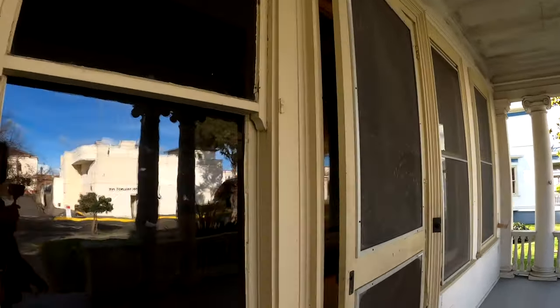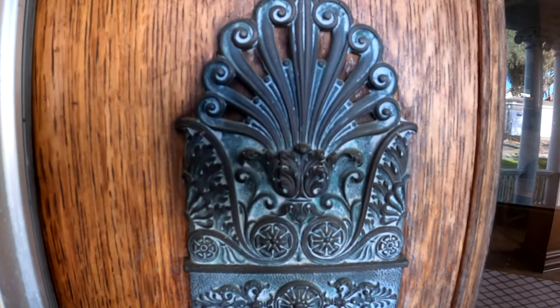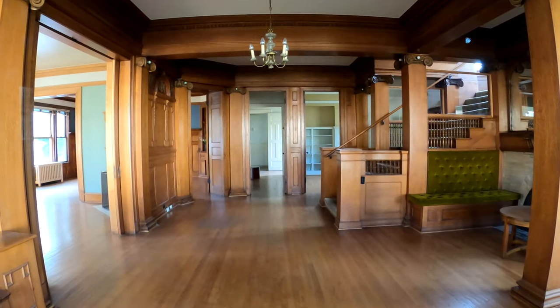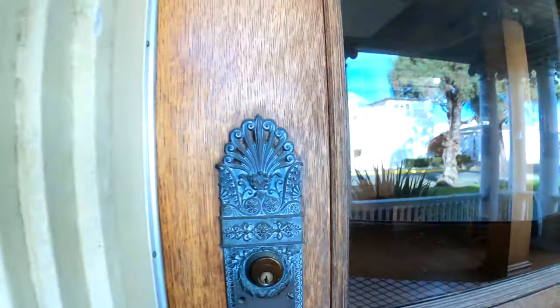The piano there. That's a big front door. Look at that. Even the doorknob's got the detail. They're all kind of the same pattern, but man, they're pretty inside. And big, big mosquito screens.